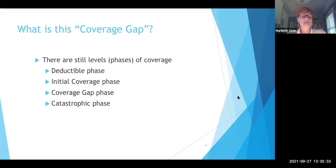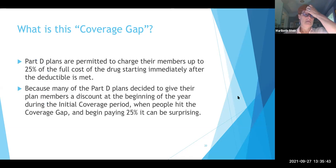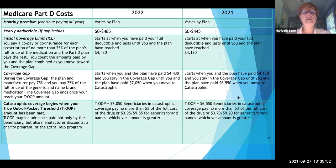Okay, so coverage gap. We just talked about it briefly, but there are still levels or phases of coverage. We just saw it in the chart: deductible phase, initial coverage, coverage gap, and catastrophic. We talked about this. They're permitted to charge their members 25%. This just explains in words what I just said. And then this chart, I'm not going to go through it. This is something you can look at in your own time, but it compares 2022 to 2021 and what's happened. You can see that the annual deductible went up $40. The out-of-pockets went up in each category. So you can see at every level how much more you're going to have to spend before you go into that next level.